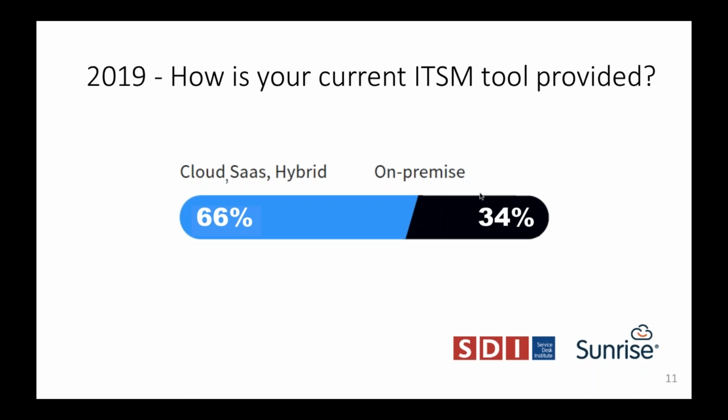So there must be a reason why these organizations are shifting to SaaS solutions, and we'll see some of those potentially play out in the following data as we go through the slides, no doubt. But first, how do you interpret that shift, Neil?